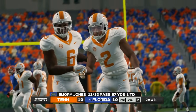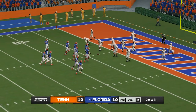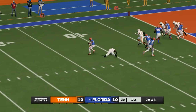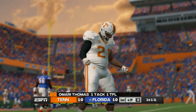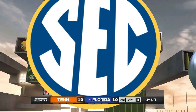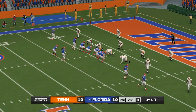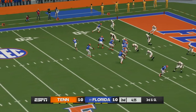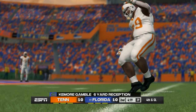Quick throw. Almost intercepted. Here's play number 10 on the drive. They'll bring him down for a loss on the play. Call a loss of 6 yards on the play. That makes it third and goal. Still 8 yards away. Now it's third and goal. Taken down around the 3-yard line.